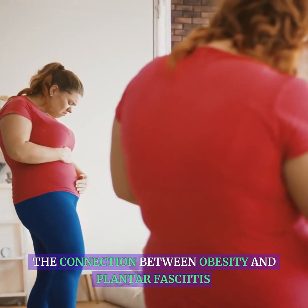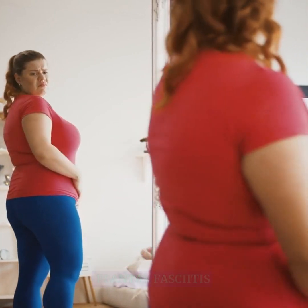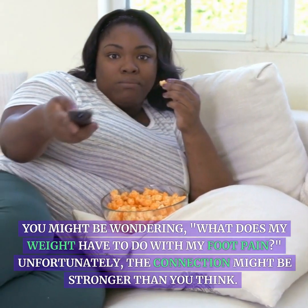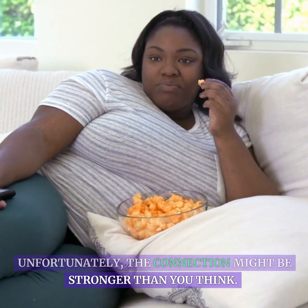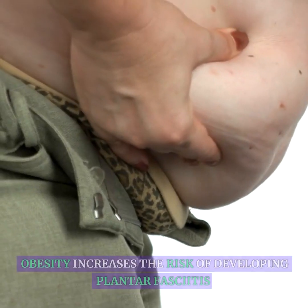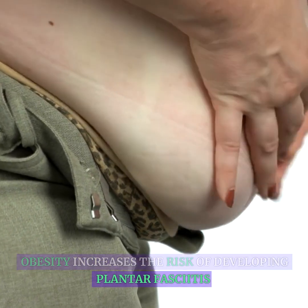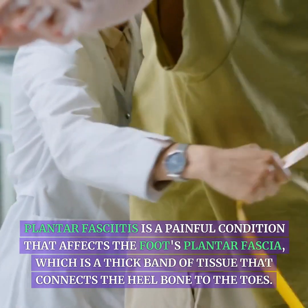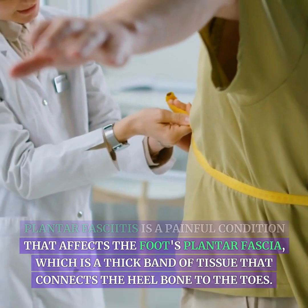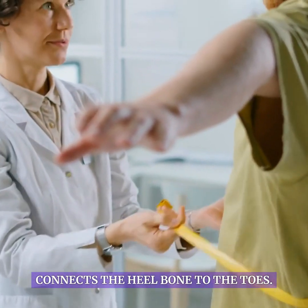The connection between obesity and plantar fasciitis. You might be wondering, what does my weight have to do with my foot pain? Unfortunately, the connection might be stronger than you think. Obesity increases the risk of developing plantar fasciitis. Plantar fasciitis is a painful condition that affects the foot's plantar fascia, which is a thick band of tissue that connects the heel bone to the toes.